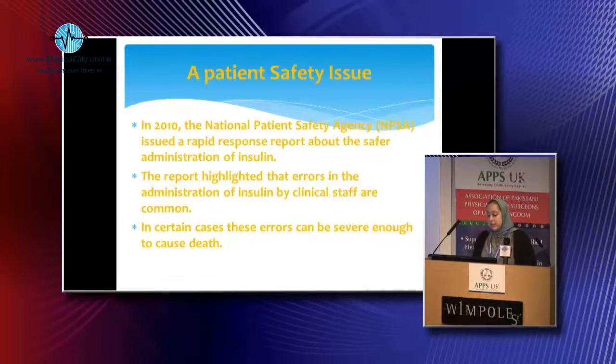The National Diabetes Inpatient Audit is a yearly audit conducted by your hospital's diabetes team. Last year, in 2016, 38 percent of patients included in the audit had experienced at least one diabetes medication error whilst in hospital. So I'm sure you'd agree that that's really not acceptable. That's almost 40% of patients.